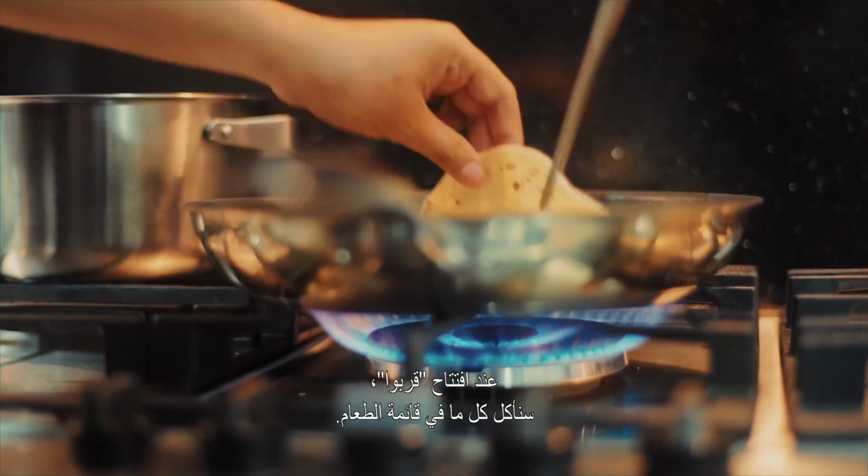Once Gerbou is open, first thing, we will eat everything on the menu. You know, that will be a mission, especially the ice cream. I'm looking forward to that.